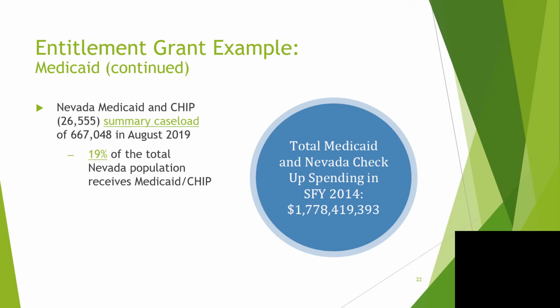So to see what a large impact formula funding has in Nevada, in August of 2019, 666,000 people were enrolled in Medicaid and CHIP. So that's 20% of the total Nevada population receiving services from Medicaid. In state fiscal year 2014, nearly $2 billion was spent on Medicaid. So you see that formula funding has a very large dollar amount that is used in Nevada, and also can provide services to a lot of its population.